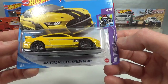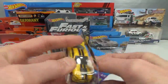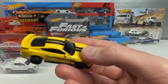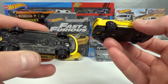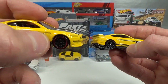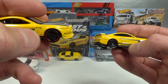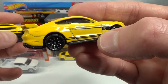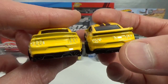2020 Ford Mustang Shelby GT 500. It's very similar to the 350 that I have. This one, this is the Ford Shelby GT 350R, but not the same. The 350R has this kind of, I don't know what you call this. See that? What I mean here on this part here. The 500 does not have that. It does have the Cobra logo and also in the back, whereas the 350 does not have that.